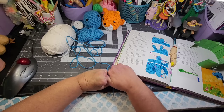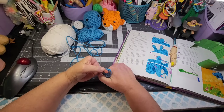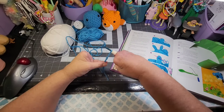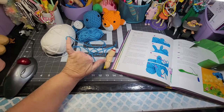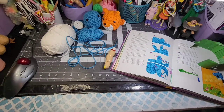And I'll be trying to use some of it in my little amigurumis. Not all of them, but some of them. I do have some amigurumi pieces going over here that I'm working on with regular 4-weight yarn. Let me see if I can find this piece right here.